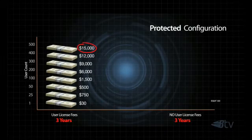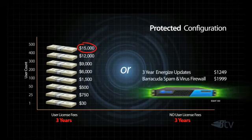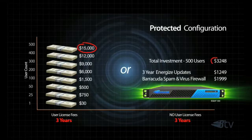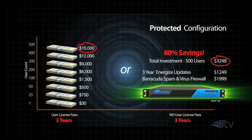Here's an affordable alternative. Use a Barracuda Networks solution like the Barracuda Spam and Virus Firewall. Here we see that $15,000. Next to it, the Barracuda Spam and Virus Firewall 300 provides world-class spam and virus protection for just $32.48, savings of 80% over 3 years. With no per-user fees, feature fees, additional hardware to install, or software to purchase, a Barracuda Networks solution will save you money right out of the box.